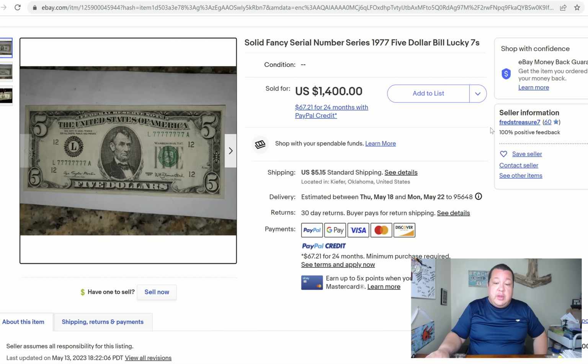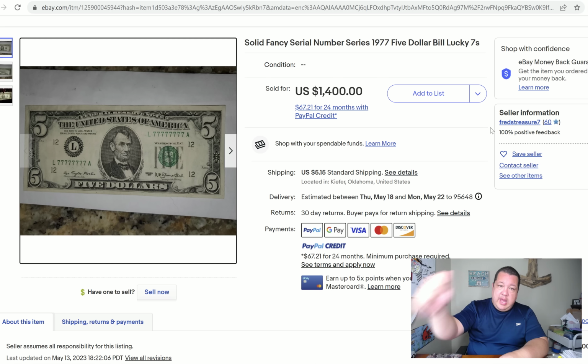So there you go. That's kind of like your rundown of all of the really cool fancy serial numbers. Again, it's an overall general market look at these things. It's quite phenomenal how much these notes sell for. So when you're going through your cash before you hand them over to the cashier for anything that you're buying, take a quick look at them. Make sure that you're not tossing something away that would have a lot more value.